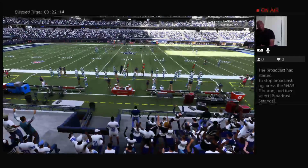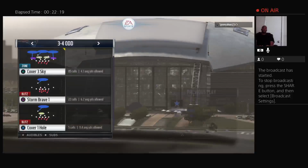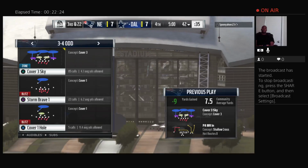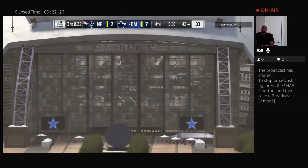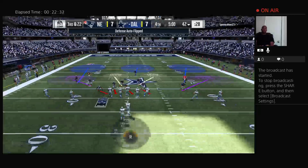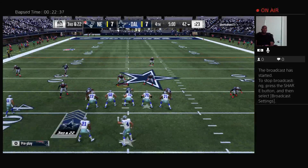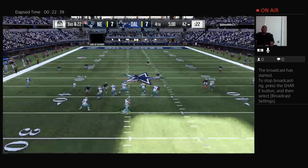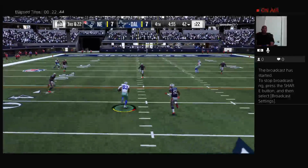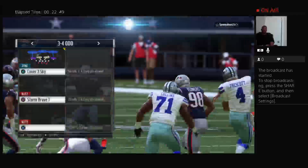Back now in Arlington. 7-7 is our score. Pretty even matchup so far as we start quarter number 4. They'll need a big play here. Will Dak and the Cowboys after the sack. It's 3rd and long. From the shotgun, it's Prescott. Got a man over the middle. It's Williams. That one goes for 24 yards.